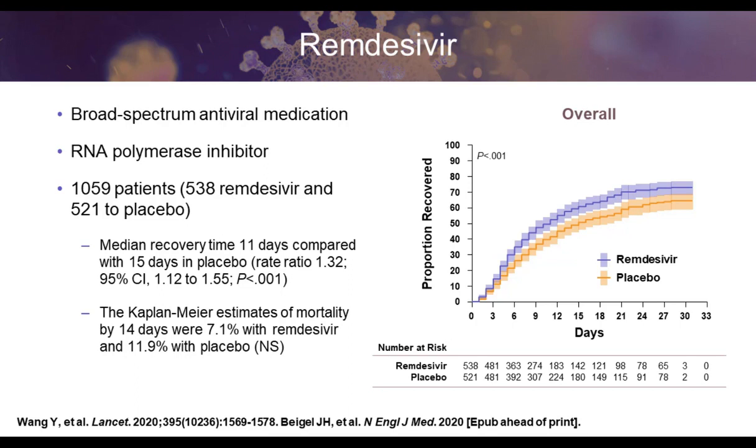However, the mortality benefit, while it was lower in the treatment group, was not found to be statistically significant compared to placebo. So I do think this is promising. I do think we're going to see more use of this agent, especially in our ICU patients. And I do think there are going to be several other agents coming down the pipeline that will be of interest. So stay tuned.